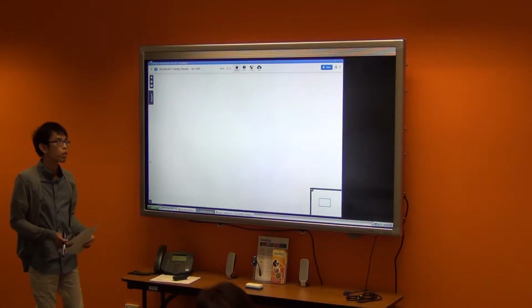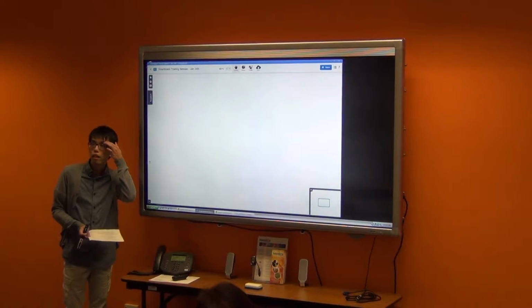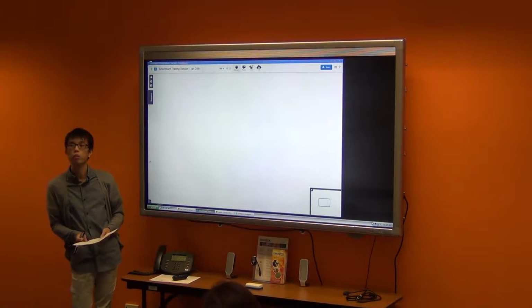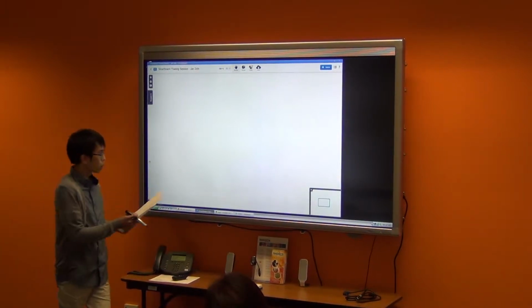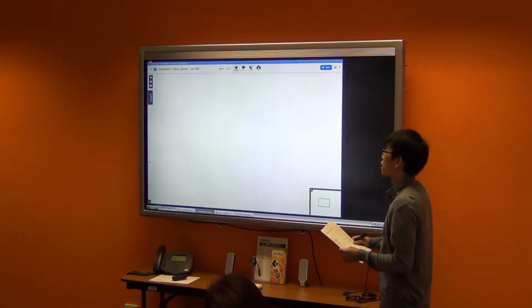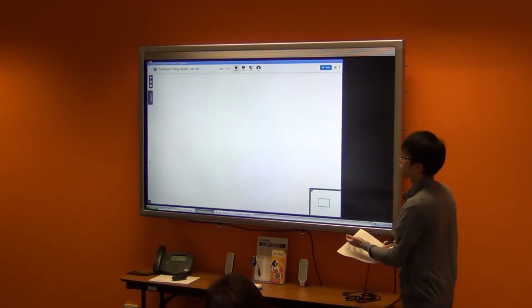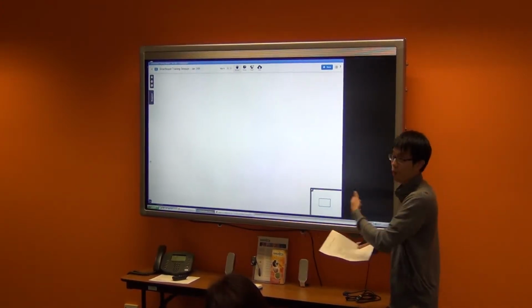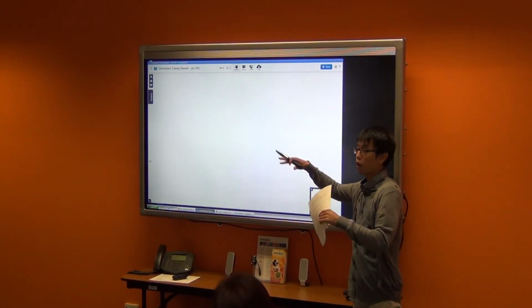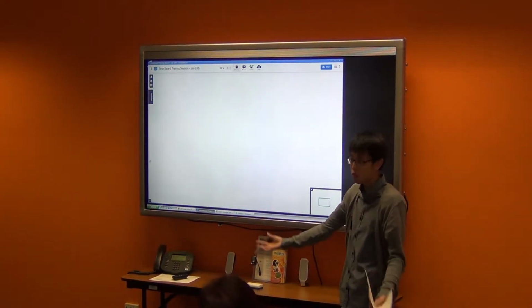So if you're okay with logging in to look at your board again, or you're not sharing with other people, then a free account may be applicable to you. We have a new board here, and one of the main purposes is to collaborate with other people. So what we can do is share this board with the people outside in this room, or outside this room, or even in other countries.